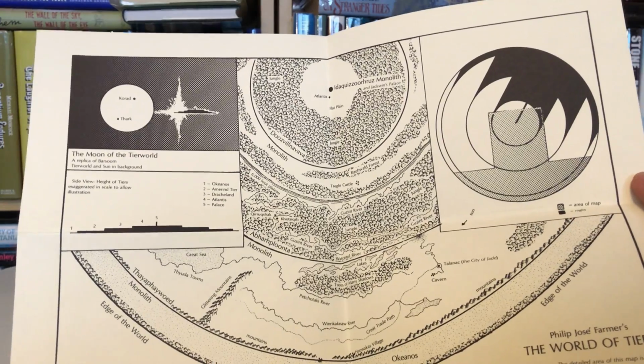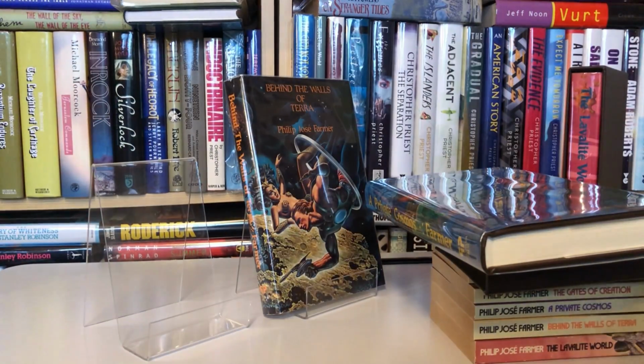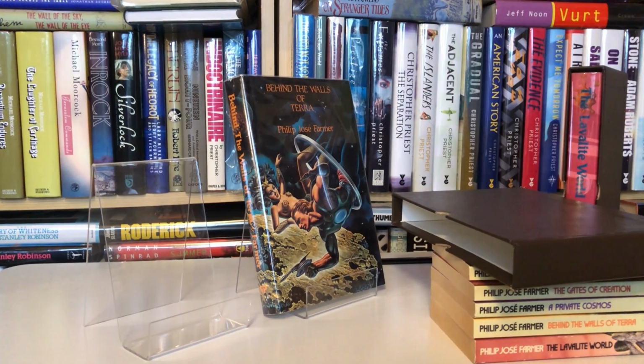There's a little map of part of the World of Tiers, which is tucked inside. Very, very nice. And I've got a feeling that's an extra that only came with certain copies, but we'll just have a look inside now. So this is volume 3. And again, price differential: $18 trade, this special edition $30.